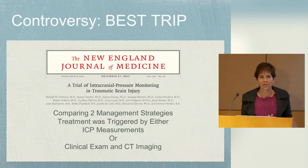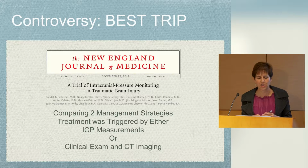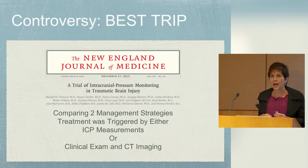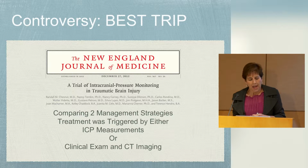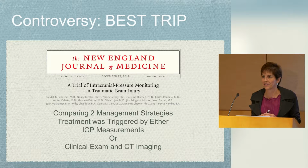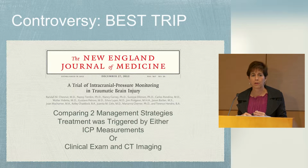Linda alluded to this yesterday. There is some loose controversy out there about monitoring these patients. How many of you have seen this study? Anybody? I see one back there from Integra. He should know this study. It was first put out in 2012 in the New England Journal of Medicine. Okay? It was a randomized controlled trial conducted in general ICUs in Bolivia and Ecuador.